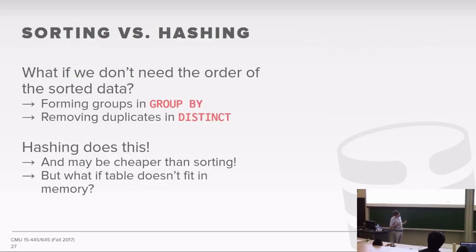So now the question is, when do you want to use hashing versus when do you want to use sorting? Typically, whenever you have a group by clause, you always want to use a hash table for this, because it's really simple to say, here's the attribute I want to group by, or a set of attributes I want to group on, hash those, and that jumps me to a location in my hash table, and then I can start calculating the various aggregations that I need to do.